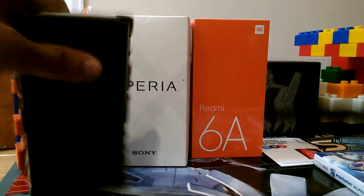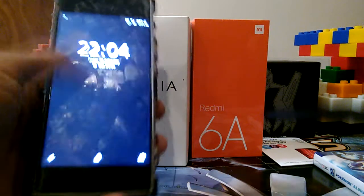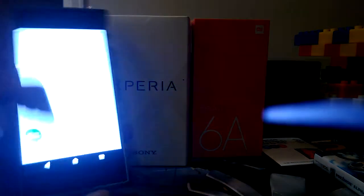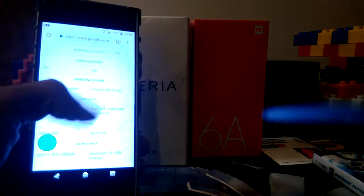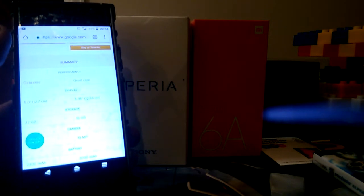This is the phone that I currently use, which is the Xperia XA1, and I've got this phone just to go through the specs. I'm gonna have to turn my backlight down because you guys probably won't be able to see anything otherwise. But yeah, I've got the specs here, and I was going to do a little comparison of specs of this phone while we do the unboxing of this.